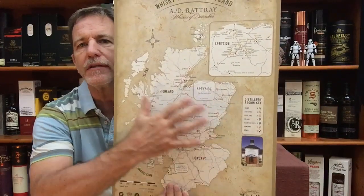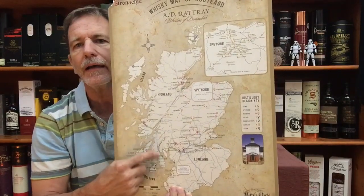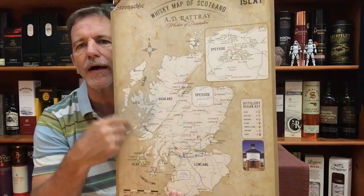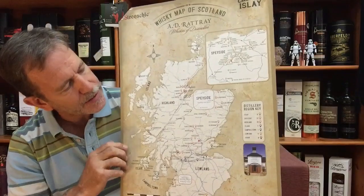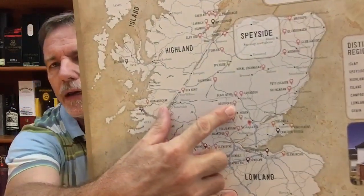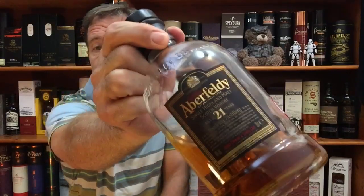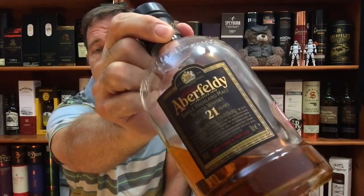This is the Lowlands and the Highlands, the well-known Speyside region, and then Islay and some of the islands and Skye on the west coast here, but Aberfeldy situated right there in the middle of the southern Highlands of Scotland. It's owned by John Dewar and Son, part of the Bacardi group. It's a 21-year-old single malt, first bottled in 2005, if my research is correct.